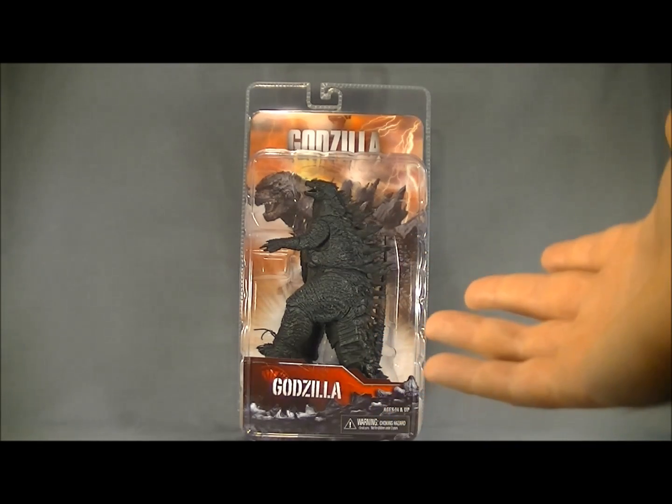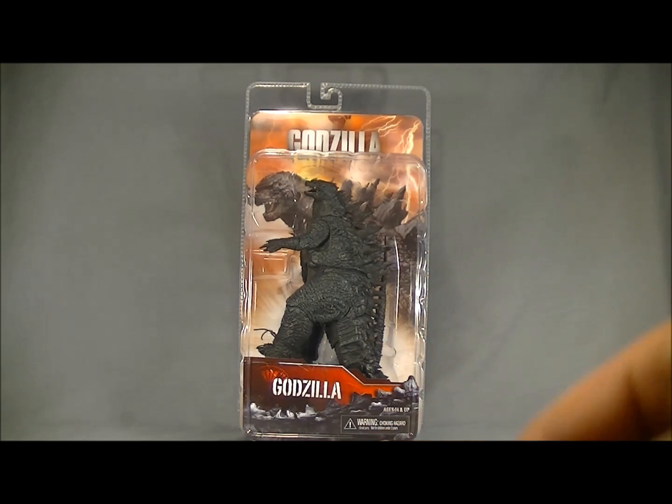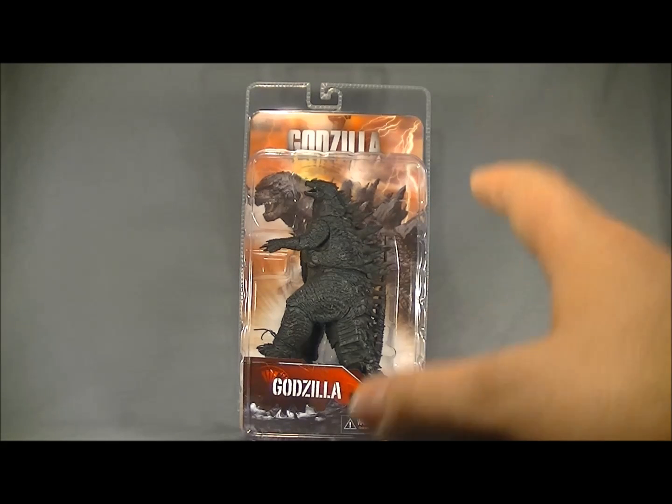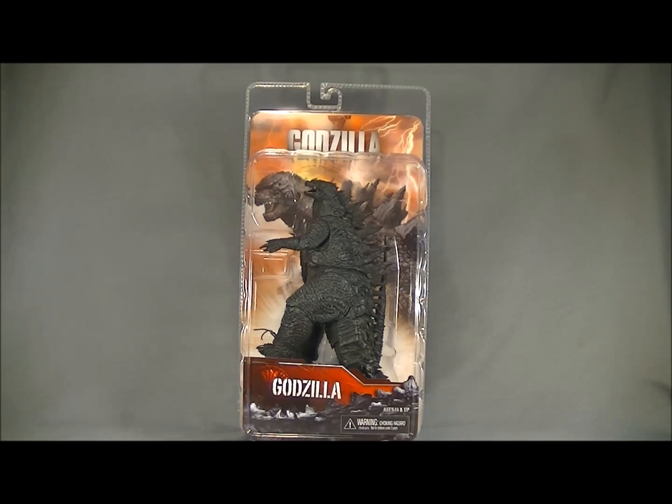And speaking of accessibility, I really do love that NECA's putting these figures out, because they're probably my favorite toy company right now. They put out the Pacific Rim figures, and they do a lot of the video game stuff. I really love the Dead Space figures that they put out a while back, and I really wish they would have put out more of those.